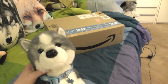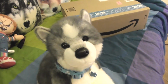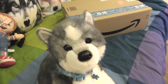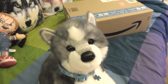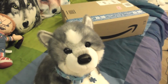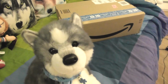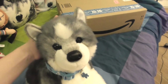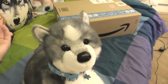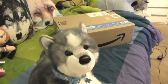I have no idea what she will look like. The picture looked kind of nice. They had a few huskies on Amazon. They actually had a few Douglas plush on Amazon. So I decided to just get some and see what they look like, and well, I'm pretty sure I'm going to love them anyway. So as long as I have the possibility to collect a few, I'll certainly try to collect the ones that I like. And yeah, they have a few.